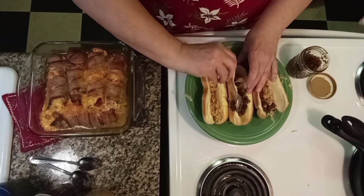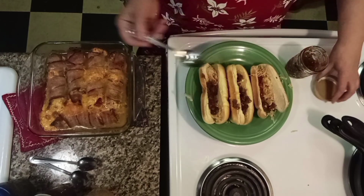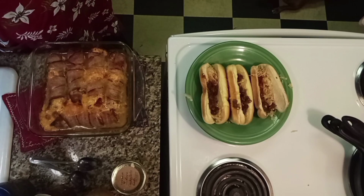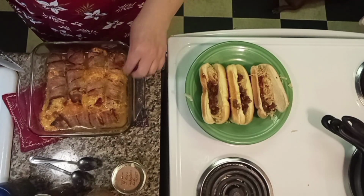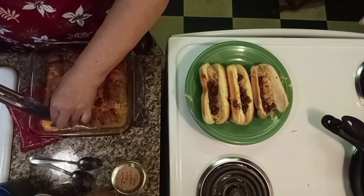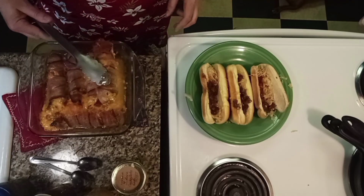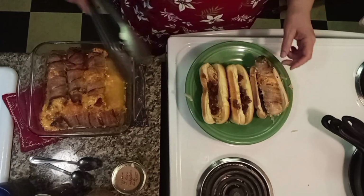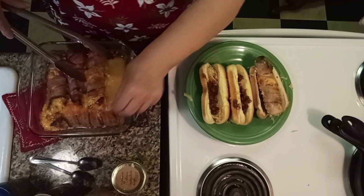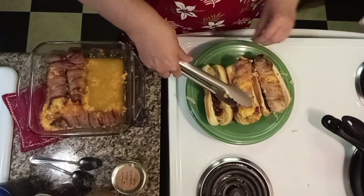I don't do it all decorative at home, but if you go to a hot dog stand, they're going to put all this stuff on top of the hot dog, which doesn't make any sense to me because then you get it all over you. Let me grab my tongs. I need to pull out my toothpicks. I hope I've got all the toothpicks out of that. Get that dog down in the bun.